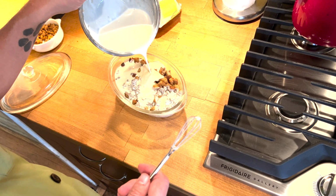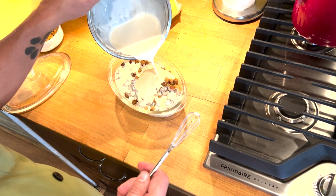I'm going to let it sit for a while so it all absorbs in. And then once it does, I'm just going to throw it in a 350-degree oven, let it cook for about 40-45 minutes, and there you go. You got a savory bread pudding.